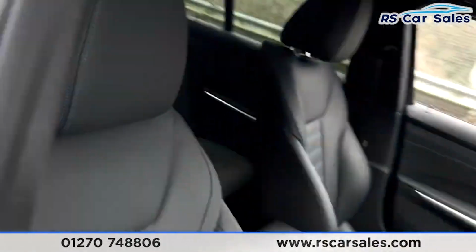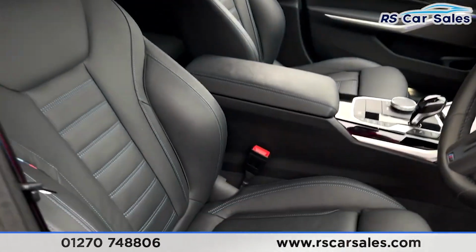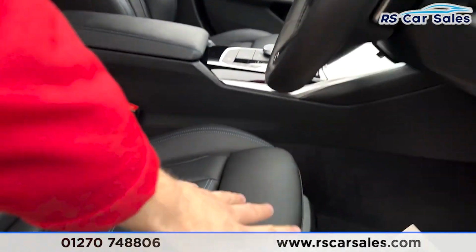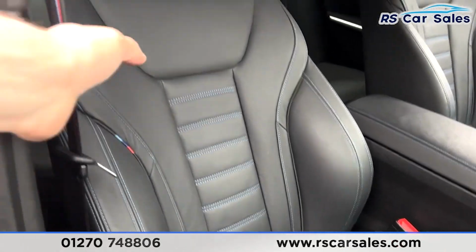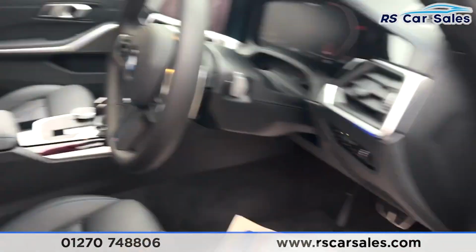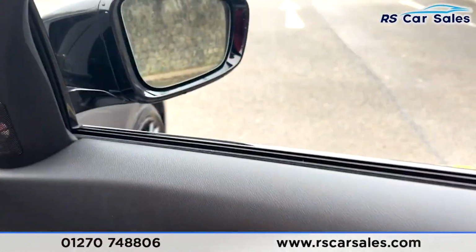Going to the front, there's a look at the driver's front seat. Now both driver and passenger have the extended thigh support and are heated. Again, the blue stitching with the M Sport stitching in the seat belts. Electric windows, electric power folding mirrors, and again you have integrated Harman Kardon speakers.